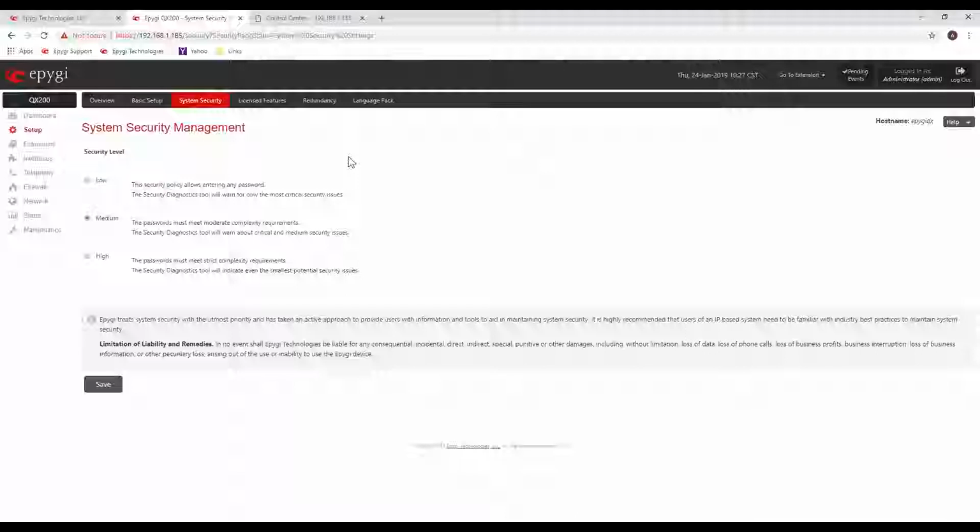There's a system security menu. Okay, we have done a lot of enhancements, a lot of work over the years around security aspects. I think at Epygi we're even a bit ahead of the curve, and a lot of people will buy our products for that reason, because of some of the security aspects and the features that we have implemented in the system.